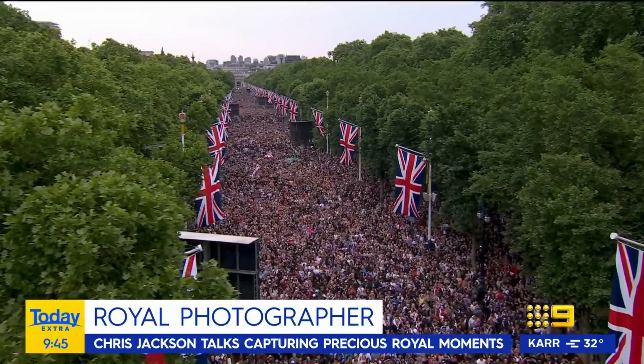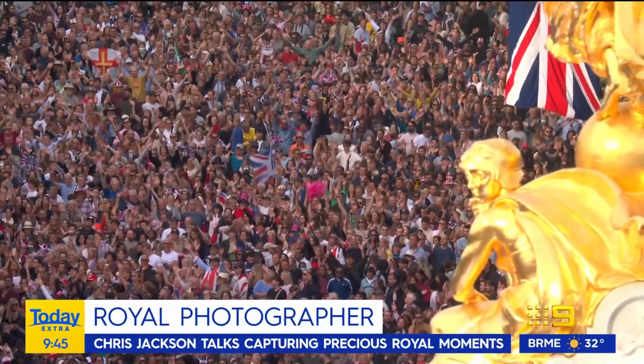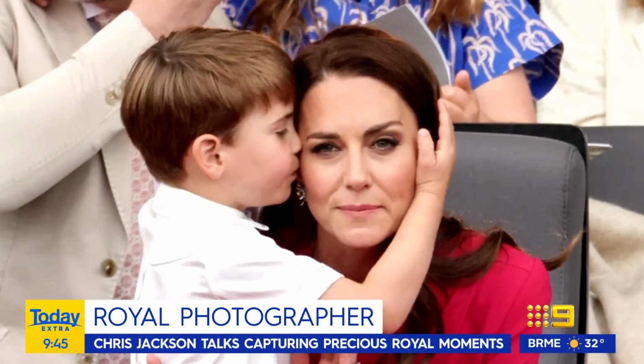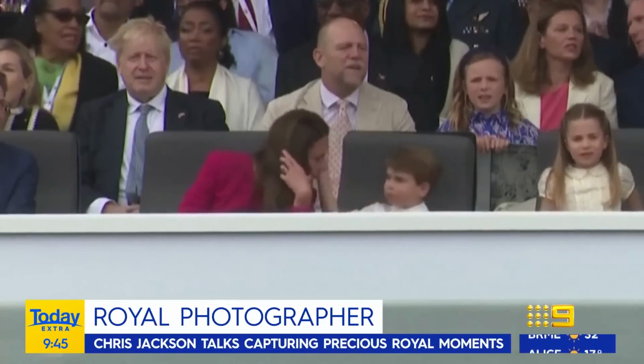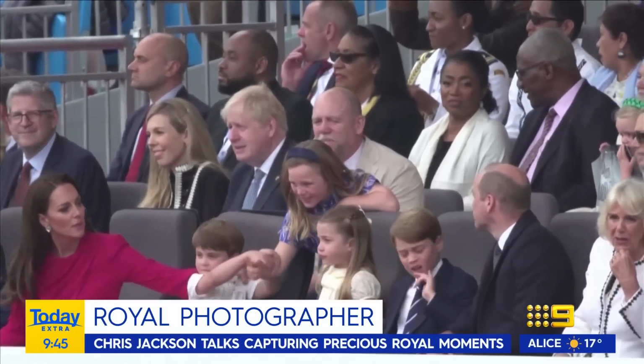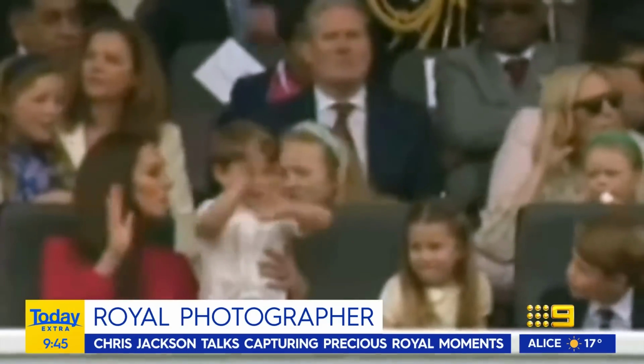Often on these big events, we're very much working as a team because it's impossible to move around on days like the coronation or the Jubilee because of the security and the closed roads. So you have to pick your spot with an element of luck, and you never quite know what to expect. Little Prince Louis at the Platinum Jubilee was certainly the star of the show, and that wasn't something that we'd all predict ahead of time.